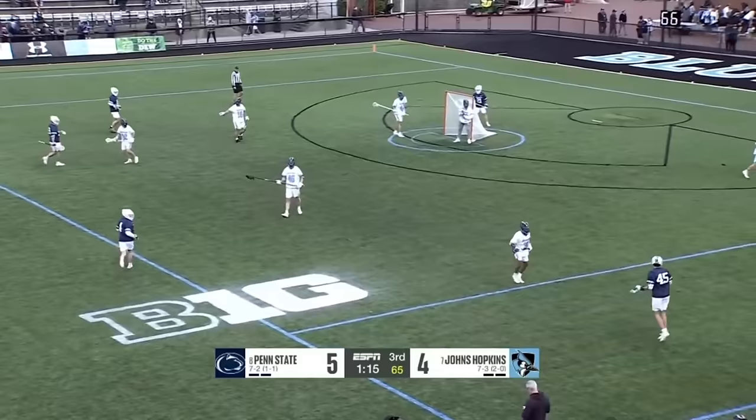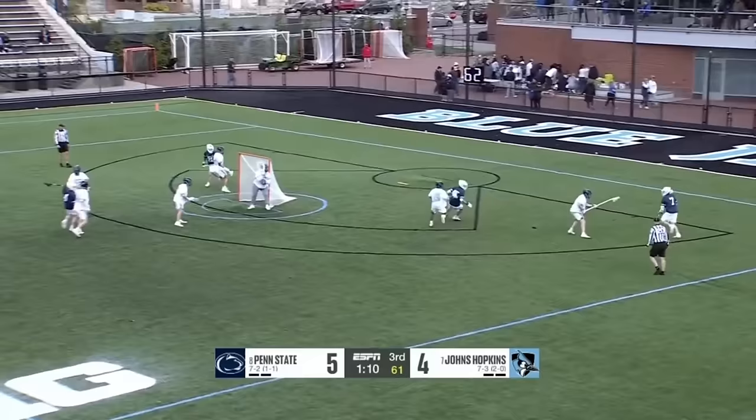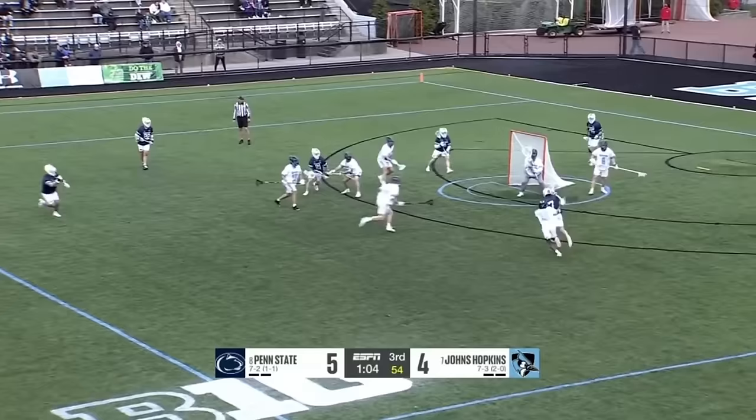There's the Jordan. Jordan on it. Malone, alone. Now the double team comes. Now he's got the matchup he wants against Ince. It's underneath him. Shoots. Scores!